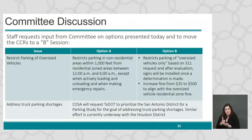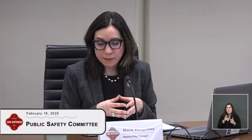Option B is a more targeted approach, and this will be basically addressing those areas of town where residents are calling about having an issue. By changing the ordinance, it'll give us the authority to restrict parking only for big trailers or oversized vehicles. So residents could continue to park, but it's only those large trucks that will be prohibited from parking there. That'll be permanent, or 24 hours a day.